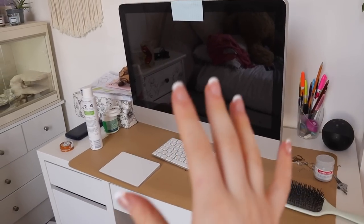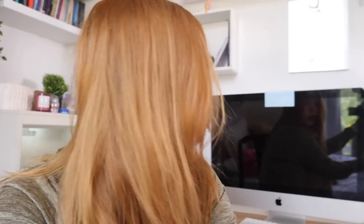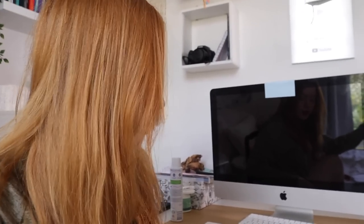So now you've seen the before, we're gonna get on with this and organize this and maybe clear out a couple things which I don't want. Right, first things first, I have these sheets of homework which I just put in a folder up there. It's my drama folder, so whenever I find a sheet I'm gonna put it in the folder.